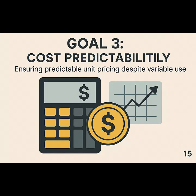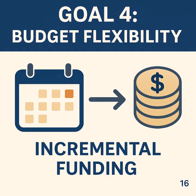The fourth goal is all about budgeting. They want more flexibility there, too. So instead of needing a massive chunk of money up front, they can fund things incrementally. Exactly. They can pay as they go, which means they don't have to make these huge budget commitments years in advance. That makes a lot of sense, especially when you're dealing with technologies that are constantly evolving.